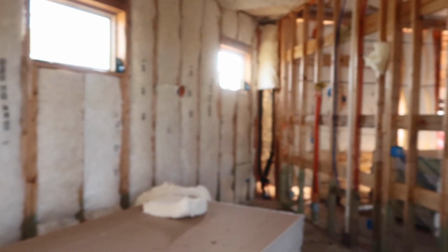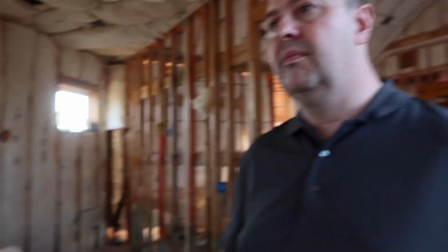So the kitchen, we're just glad to have almost like an in-law suite or something along those lines, so that when guests come, they can have their own kitchen space. We can use it as a second kitchen.